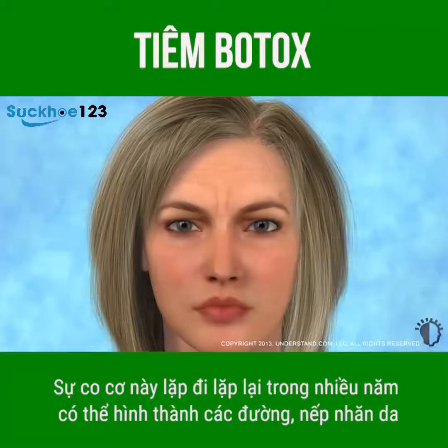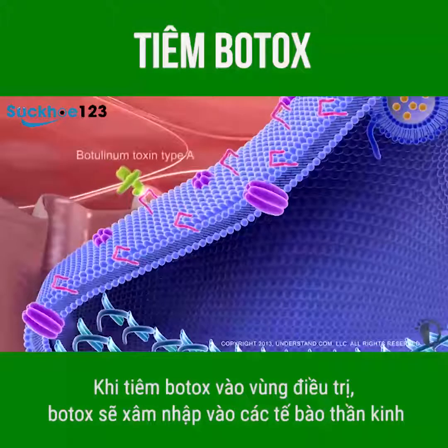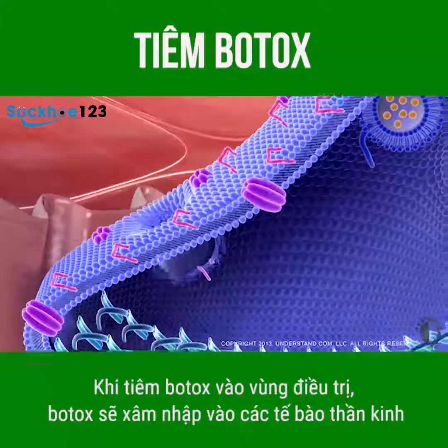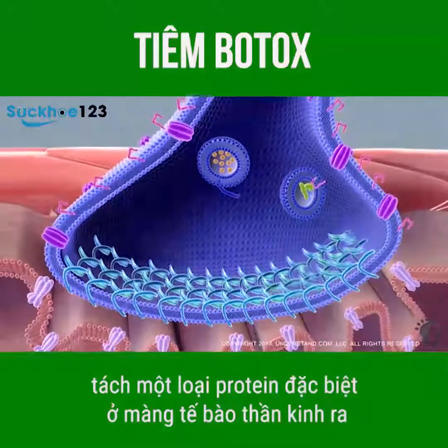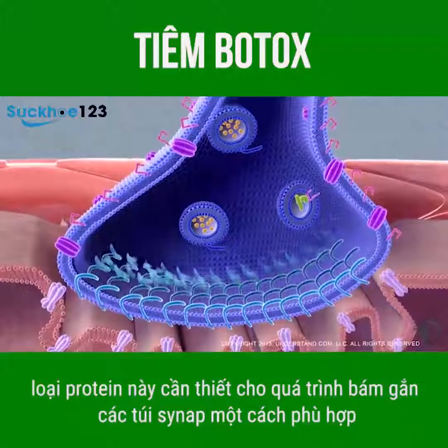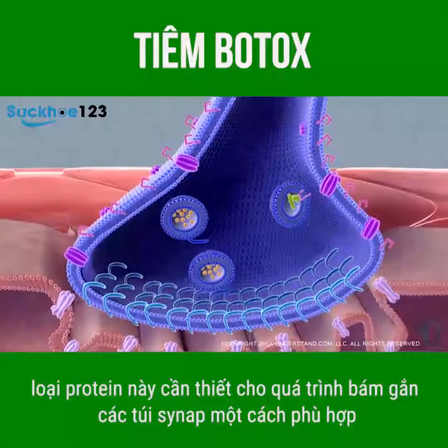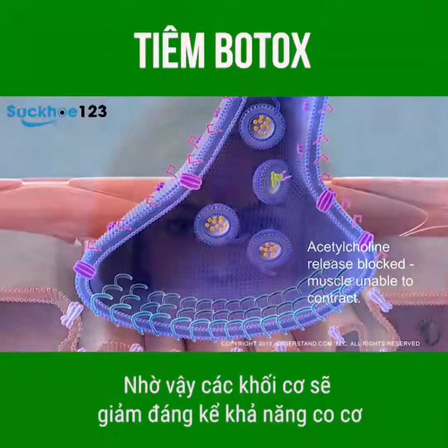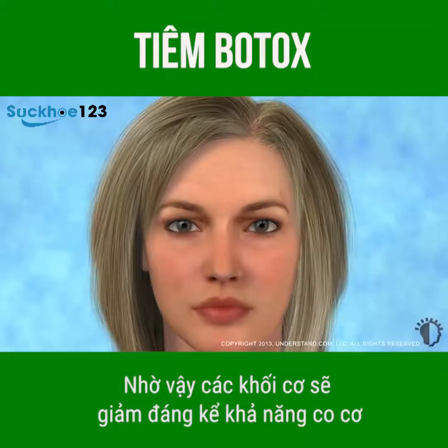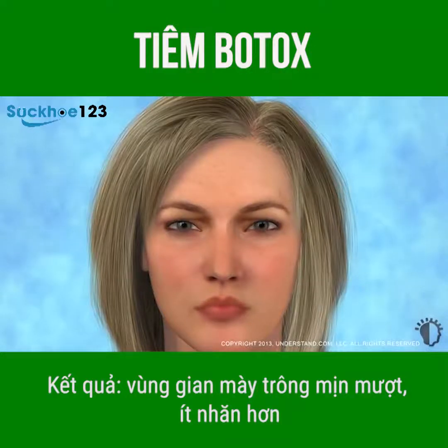Repeated muscle contraction over many years may cause deep facial lines and wrinkles to form on the skin overlying the muscles. When botulinum toxin type A is injected into the treatment area, the toxin enters nerve cells and splits a special protein along the nerve membrane that is necessary for the sacs containing acetylcholine to bind properly. As a result, acetylcholine cannot bind the nerve membrane and is not released. Without the release of acetylcholine, facial muscles have such a greatly reduced ability to contract that any motion they do have is not noticeable. Consequently, the brow region has a smooth, less wrinkled appearance.